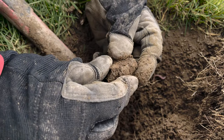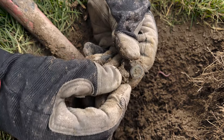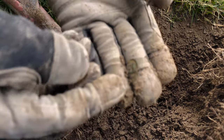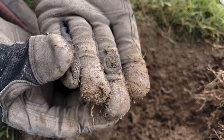Oh, I thought we were getting snowed on. Oh! Oh, what is it? Look, it's a little gilt button. Oh, that's so cute. Look at the gilt on that. Oh, that's actually gorgeous. It's such a pretty little thing, isn't it? Oh, I'm chuffed with that, look, a little guy.